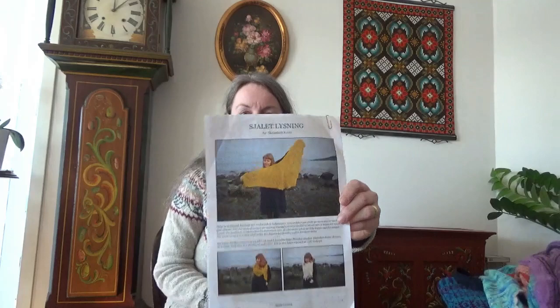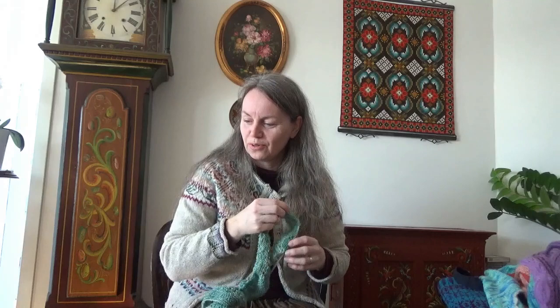Another thing that I wanted to do while I was here was a shawl that I had in my queue for a long time. That is Lysning by Skander Knits. I guess a lot of you have seen it. If you haven't checked out her YouTube channel, you should. She's Norwegian, but she lives in England, in London, and she speaks English much better than I do. But I have started to knit this one. This is based, I think she got the inspiration from Faroese shawls. It's garter stitch with a lace pattern.